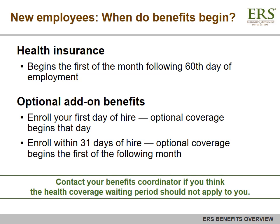As a reminder, the health coverage waiting period does not apply when you're a rehire who has not had a break in coverage, you transferred from the University of Texas or Texas A&M University without a break in coverage, or you're currently enrolled in GBP health coverage as a COBRA participant on the date of hire or rehire. If one of these situations applies to you, contact your benefits coordinator for more information.